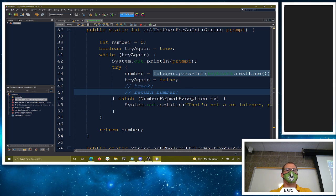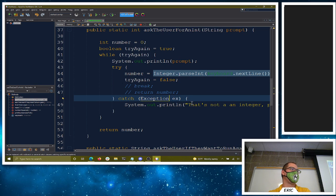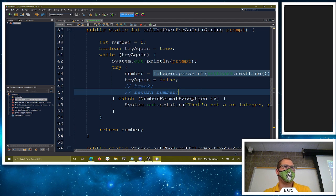So if you just want to catch anything and everything that could happen, you just say Exception. You don't have to give it the specific one, for reasons that we haven't got to yet. All other exceptions are a kind of exception, so this will work, but generally being more specific is better anyway. So more specific is the preferred method. All right, so we can handle our exceptions.